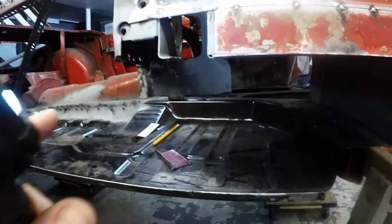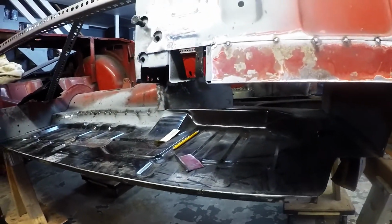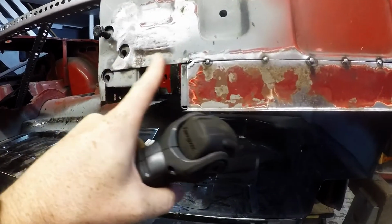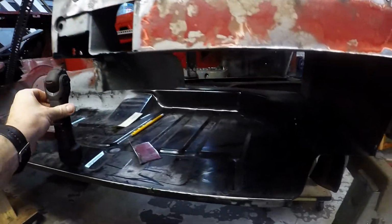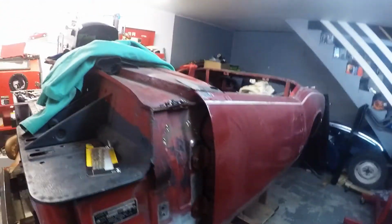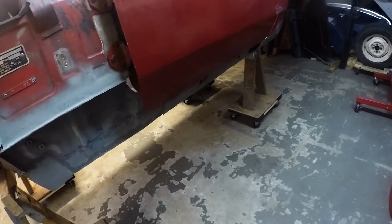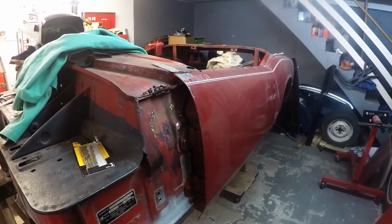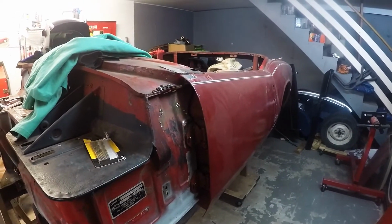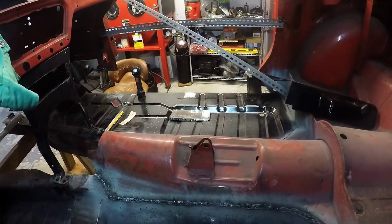The only real trick that I've got over here is that I've got to finish out that divot. And shoot, I threw that piece of metal away. I got to get that back out of the trash. Essentially finish that divot up where it comes flat again like this. So that'll be a little tricky. But other than that, I haven't played with the driver's side at all. I don't really intend to do that in the foreseeable future. So for now, I'm concentrating on getting the passenger side taken care of and finished up, and that's it.